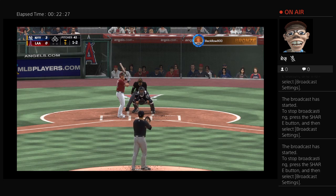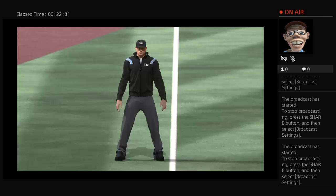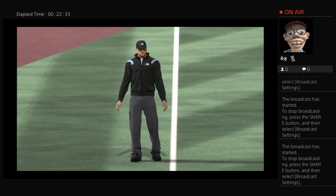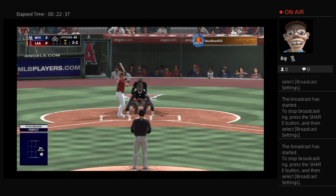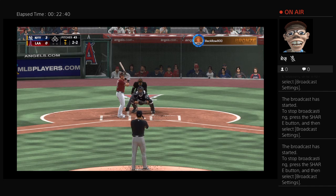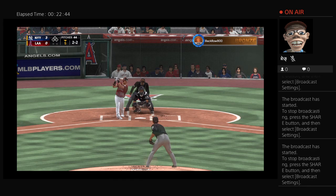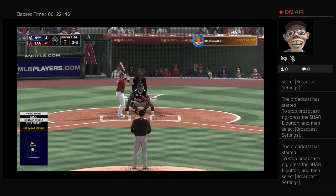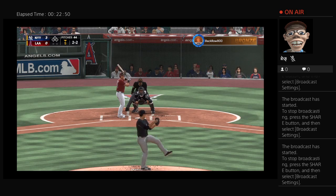He'll try again. 1-2. Check his swing there, and did he go? No, he did not, says the third base umpire. Ball 2. And he'll stay alive here, but just barely, as this ball's chopped foul at the plate, and the count holds at 2-2.